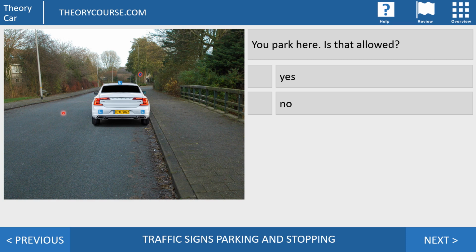Third question, you park here, is that allowed? Yes or no? And again the answer is yes. Here you see the sign that you may not park, but the sign only counts after you pass the sign, and before the sign you may park. And on a bridge, may you park on a bridge? Yeah, you may park on a bridge.